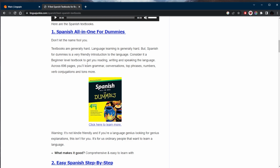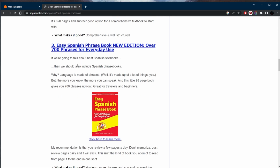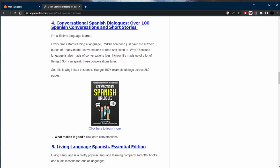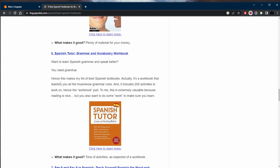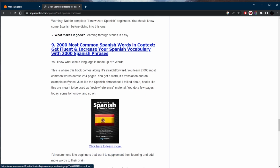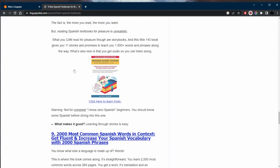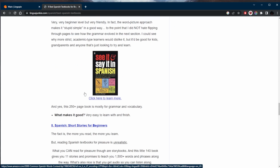But just to go over these textbooks real quick, and feel free to do your own research about these textbooks and see which one works for you. You've got Spanish All-in-One for Dummies. There's Easy Spanish Step by Step. And you've got this one right here, Easy Spanish Phrasebook. There's this one, Conversational Spanish Dialogues. There's Living Language Spanish. There's Spanish Tutor, See It, Say It in Spanish. And there's Short Stories for Beginners. 2,000 most common Spanish words in context. And overall, I do love these recommendations. And if textbook learning is your cup of tea, I think any of these choices right here will be of very high value to you.